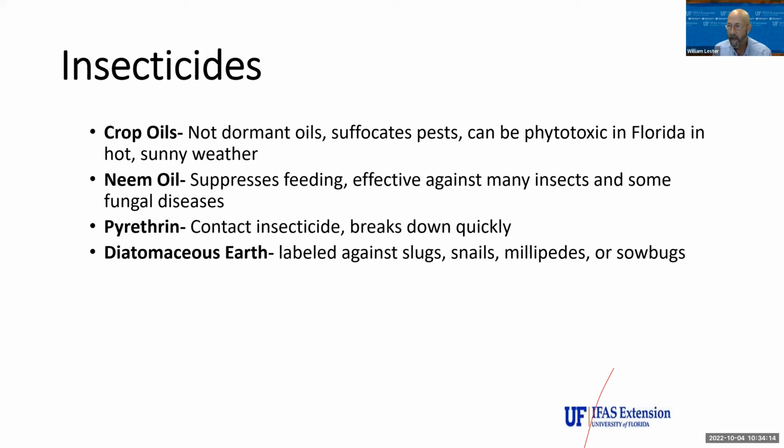Pyrethrin works great on larger insects, beetles, stink bugs, things like that that aren't necessarily a problem during the winter, but in the spring and fall, if you have a problem with stink bugs, use pyrethrin because you spray it on there. If you hit a stink bug, boom, they will fall off your plant dead. Very, very effective, very safe to use.